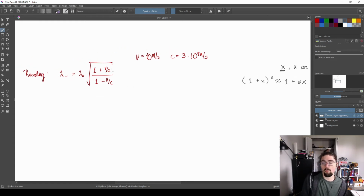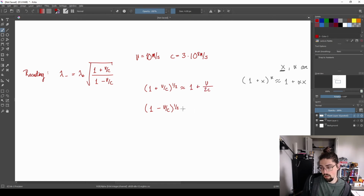So what does that look like when we actually apply it here? In this case, I've got the square root of 1 plus v over c. 10 divided by 10 to the 8th, that's pretty small. That counts. This is to the 1/2 power. And then I've also got 1 minus v over c to the 1/2 power. These things are going to become something like this. 1 plus v over 2c, approximately equal to 1 minus v over 2c.